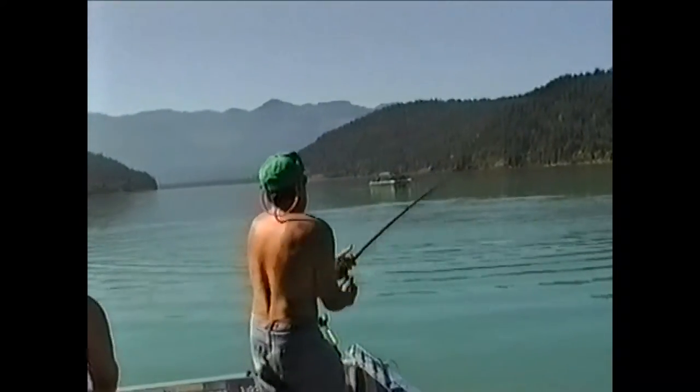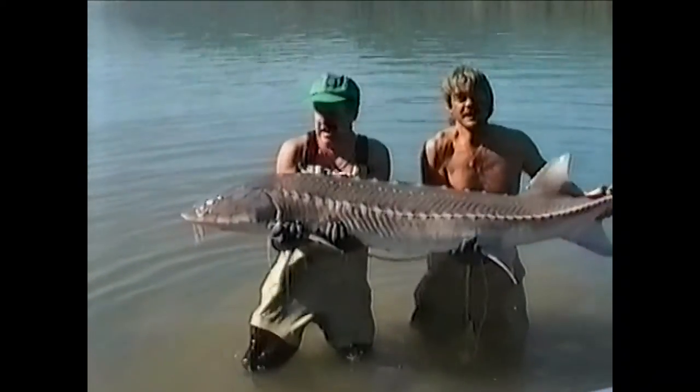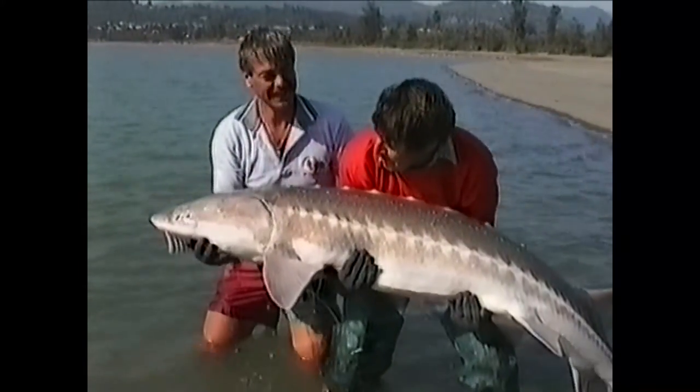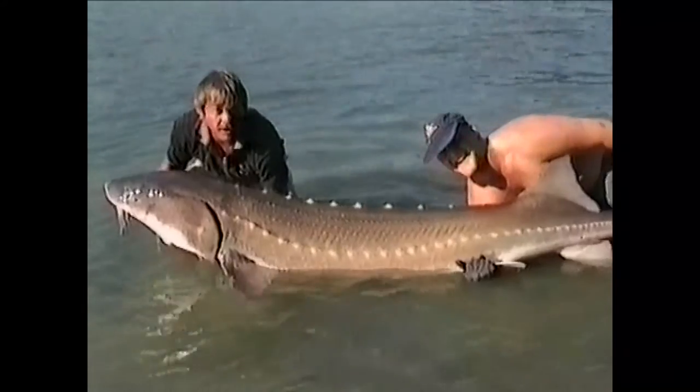Fishing, buddy. This one of these is called back-to-back fishing. Here we go. Oh, yes. Oh, wow. About 10 times bigger than anything I've ever caught before. That is brilliant. That is what you come to British Columbia for.